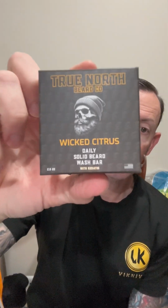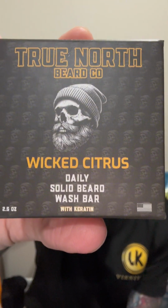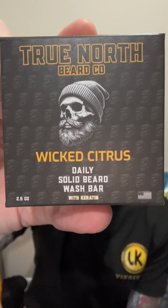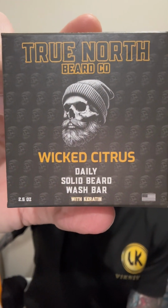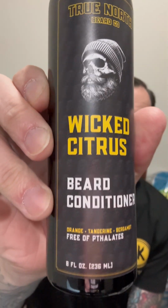This one is formulated to be used daily, so it's more pH balanced on the lower scale, a daily beard wash. Here's the packaging that it comes in, new packaging from True North: their Wicked Citrus Daily Solid Beard Wash Bar, as well as their Wicked Citrus Beard Conditioner.